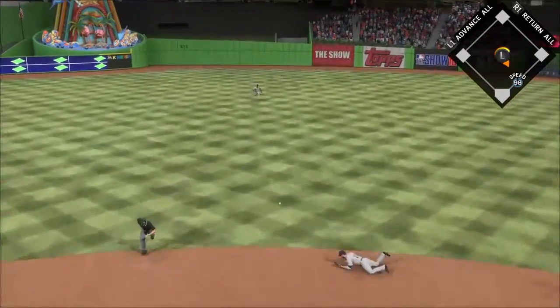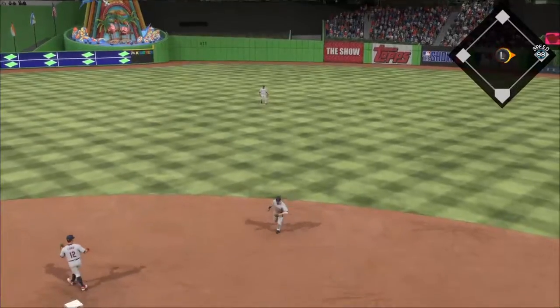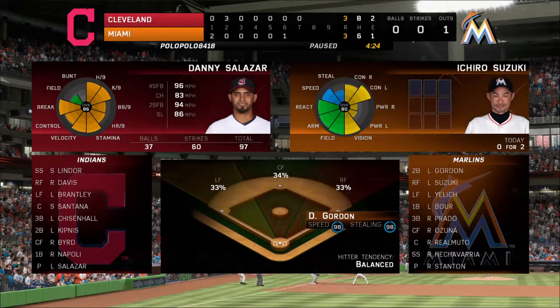On the ground up the middle. A diving try, but he can't haul it in. It's through for a base hit. Ichiro Suzuki will stand in here. 0 for 2 with a run scored so far.